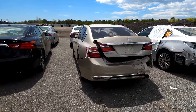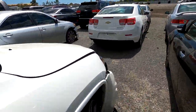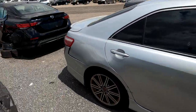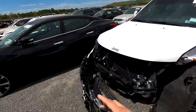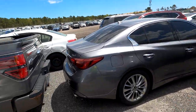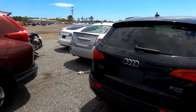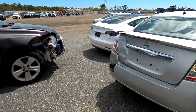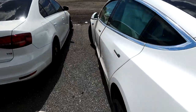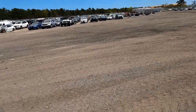So now we got some decent cars here. Honda Accord, Maxima, Grand Cherokee. These look like rentals. Like, this is like a rental fleet kind of thing going over here. Right? This one, that one, this one, this one. Like some rental fleet or something like that going on over here, right? That's how I'm getting the vibe. Like straight new rental fleet cars. Tesla, another Tesla, man. Come on, do better, y'all. Another Model 3, these Model 3s are just going crazy.